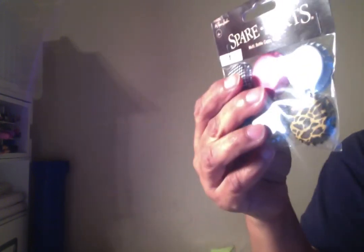So I got some of the Spare Parts that were $1.50 on clearance. These are the houses, and they are red and blue, and then these are the umbrellas, the clothes hangers, and they're green and blue. $1.50. These were supposed to be 50% off and she rang at 40. The regular price was $2.99. So I think it came to $1.79 instead of $1.50.